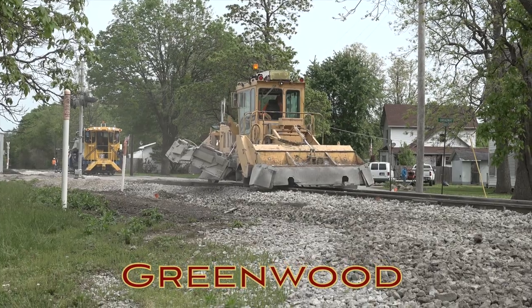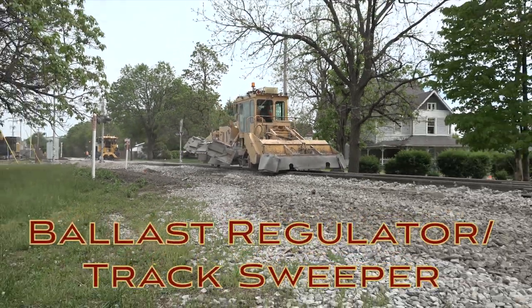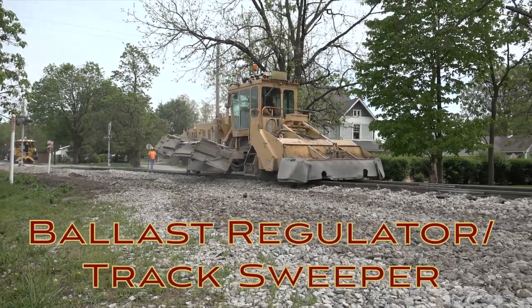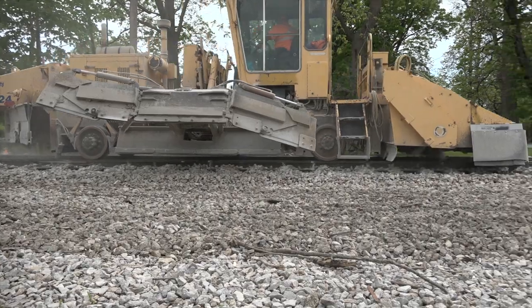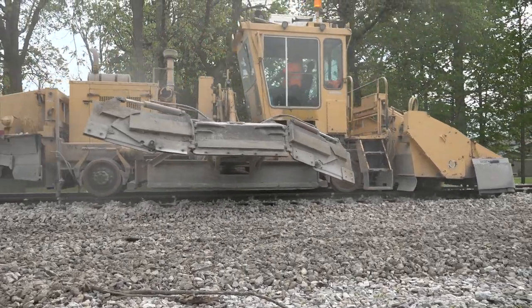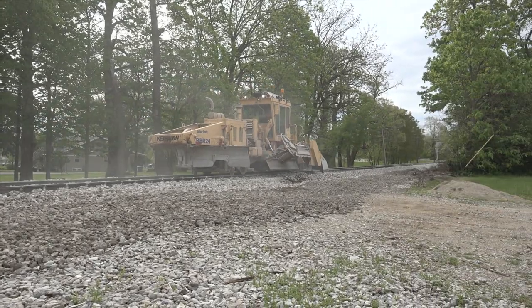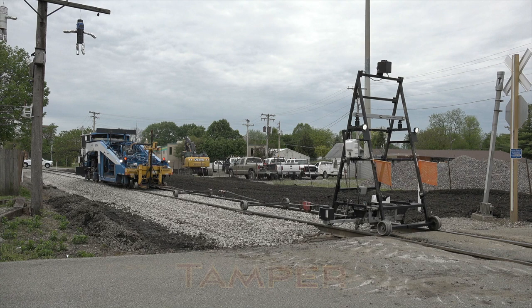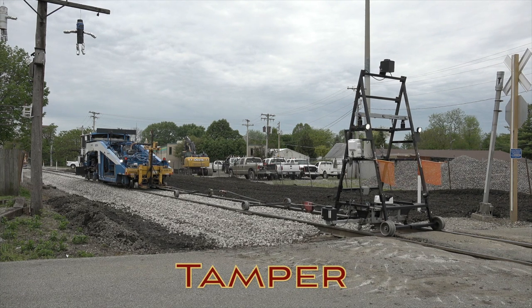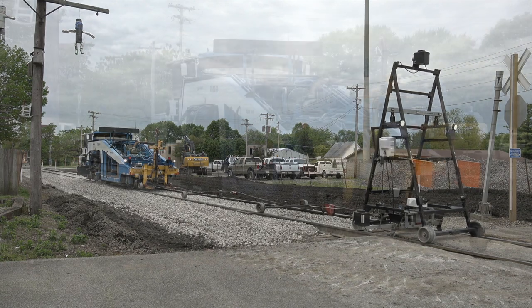A few days later, we're a couple of miles south in Greenwood. Here we see a tamper and ballast regulator working in tandem. It's the tamper's job to level the track by putting the correct amount of ballast under the ties.